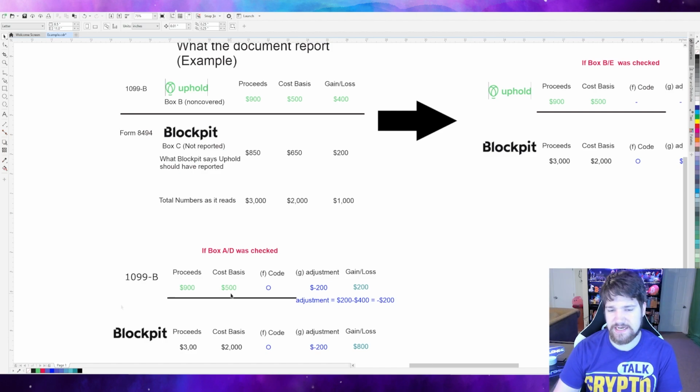So what you're going to do instead is still report the proceeds and cost basis exactly as they are written on the 1099-B. Then you're going to need to use code O because you're going to have an adjustment. And this adjustment is going to be calculated by taking what Blockpit reports for the exchange, in this case $200, and then subtracting the gain or loss reported by the 1099, which is 400. 200 minus 400 is negative $200. So you're going to have an adjustment of minus $200. And then that adjustment is going to give us $200 because it's 900 minus 500 minus your adjustment, and then it equals $200, which equals the same amount that Blockpit has given us as a gain or loss.